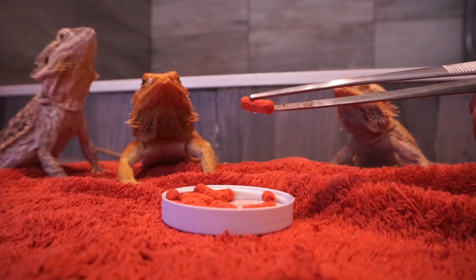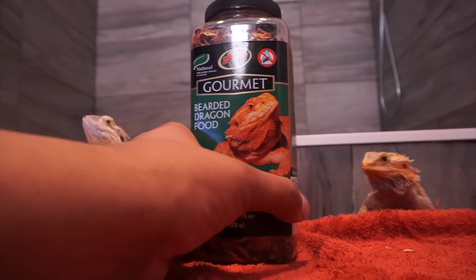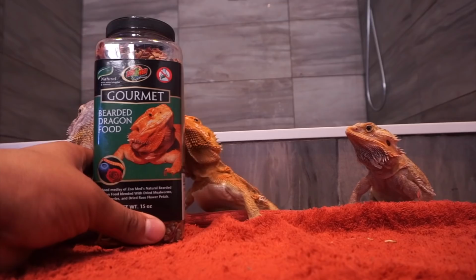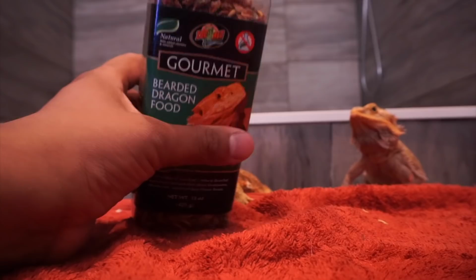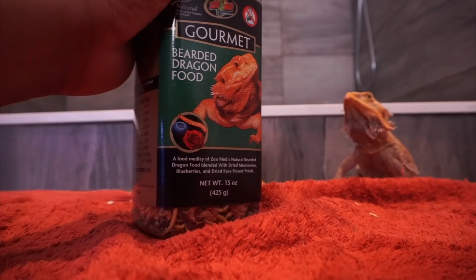Okay, so up next we have this bearded dragon food, and as you can see, BB is actually trying to get at it from behind. It kind of looks like BB's in the picture. But this right here was the most expensive one, which cost me $25. However, I'm pretty sure if it was a bit shorter, it would be a little bit cheaper. But this one does have different things as well, and it's made by ZooMed. So I want to see if my bearded dragons actually like this. So let me give them some.